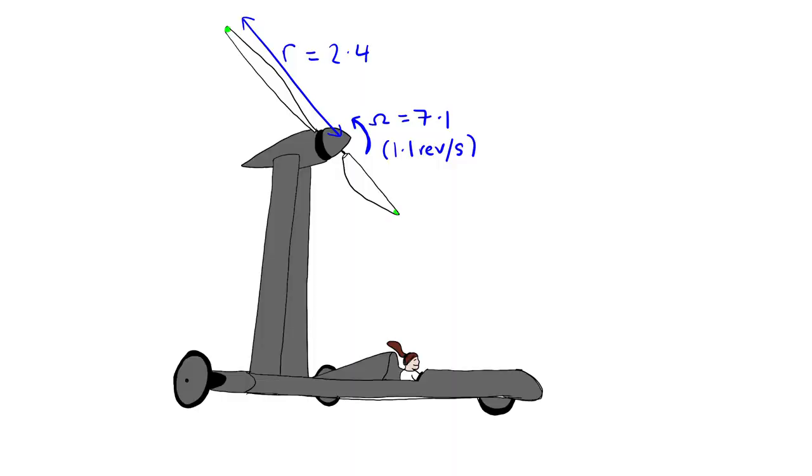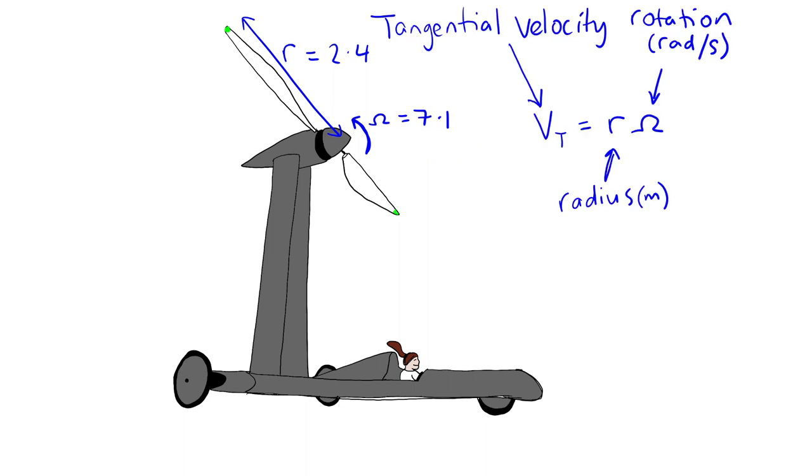And the relative wind flows over the propeller and creates a lift force. If the blades are 2.4 meters long and rotating at just 1.1 revolutions per second, then the blade tips are moving at 17.2 meters per second, which is 62 kilometers an hour or 38 miles per hour. So the blade sees a very fast wind speed.